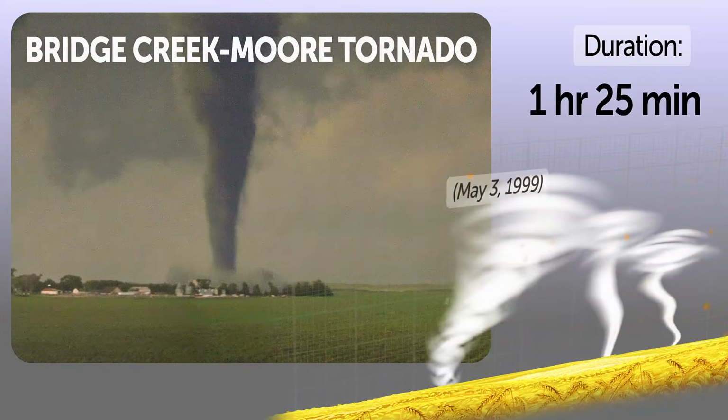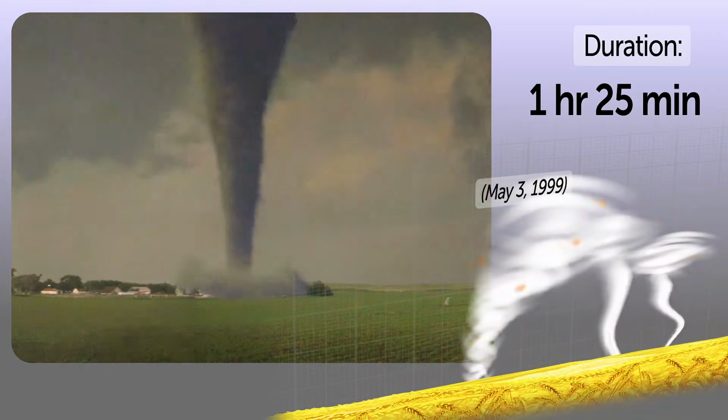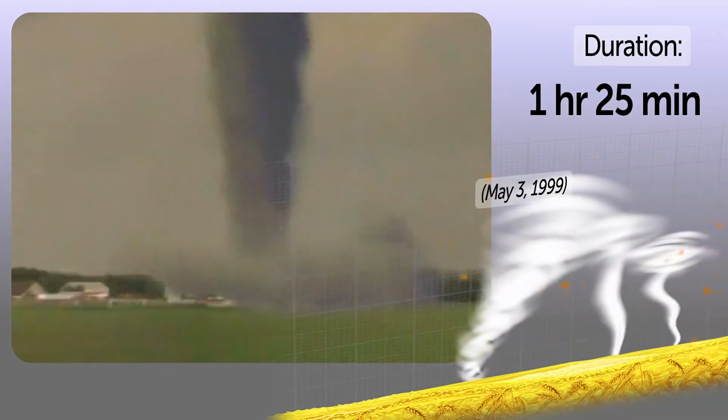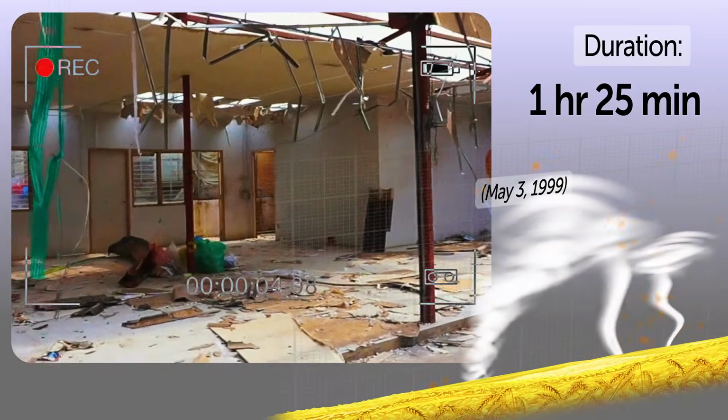Bridge Creek Moore tornado. When the twister gets into the town of Bridge Creek, its width is at its peak, 1 to 1.5 miles. The wind speed of the tornado reaches more than 300 miles per hour. This natural disaster causes $1 billion in damage.